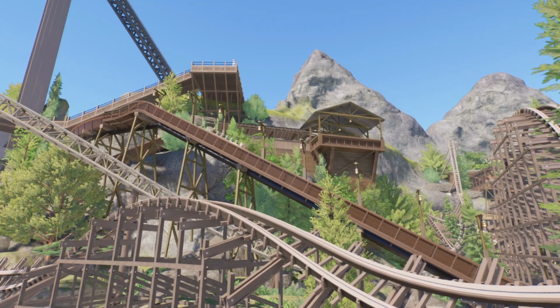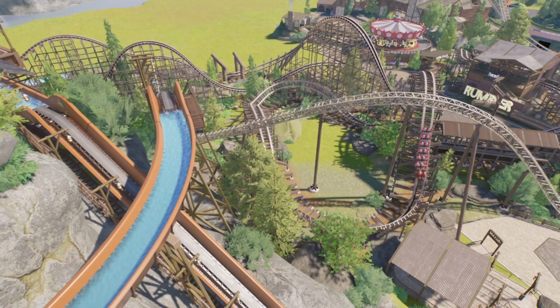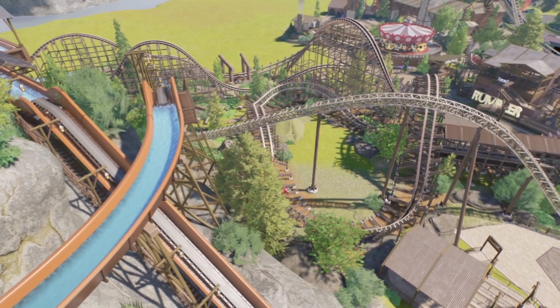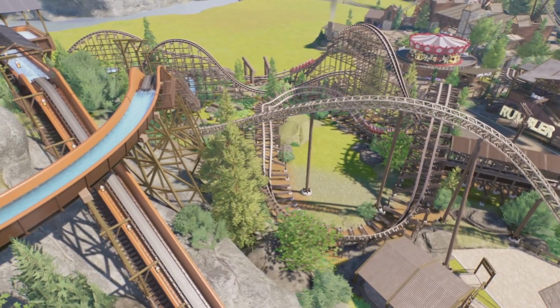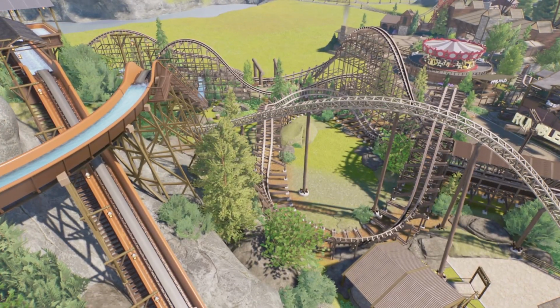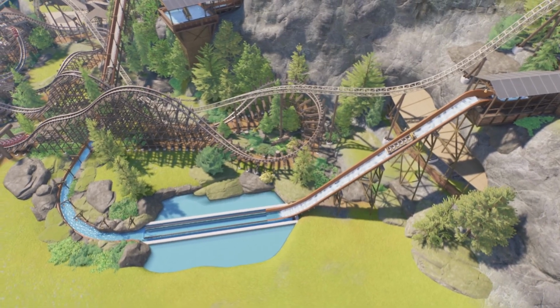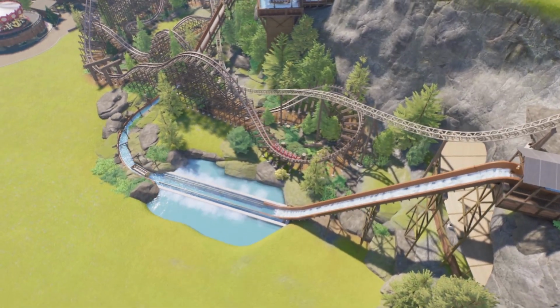West Brooke Pines is growing, and today we're adding a classic that every theme park needs, a log flume. But this isn't just any log flume ride. Welcome to Prairie Creek Timber Run, a water ride that weaves through the heart of the logging operation, perfectly tying in the Rumbler and the Pinewood Freight Co, and also destroying my mental health as I just try to build this for the very first time. This is the first log flume I've ever done, so let's give it a try.